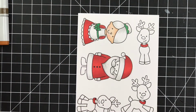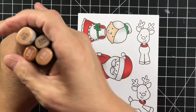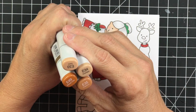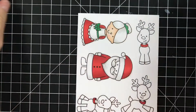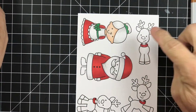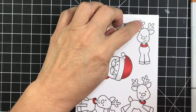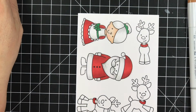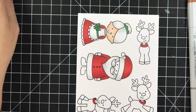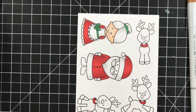You're zoomed in. This is what I decided: I'm going to use the E33, 34, 35, and 99 on the deer. I'm going to use that same color red on his nose, and I'm going to use the E31 and E53 on his antlers. I'm going to make them lighter, and I'll probably use a gray on his hoofs. All right, so let's get started.